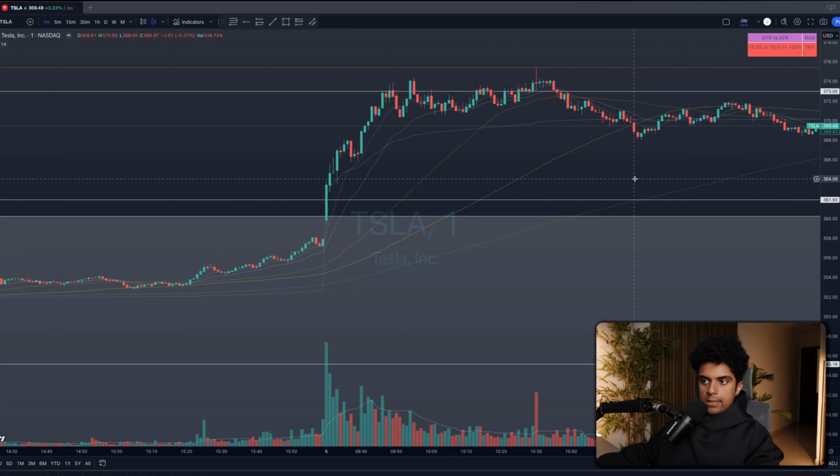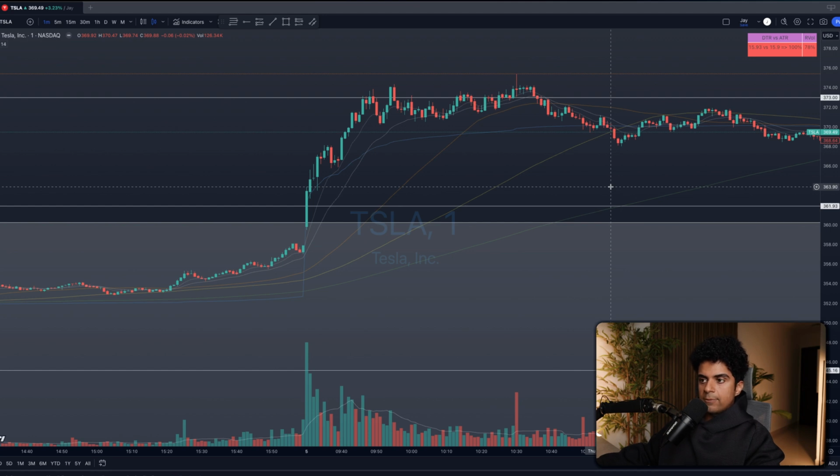Now here's the 1 minute chart, guys, and let's take a look at my entries and exits. I'm going to show you guys my TradeZilla as well, where I entered and where I exited. So I entered my position right around 360, and my entry was at 9:30 a.m.